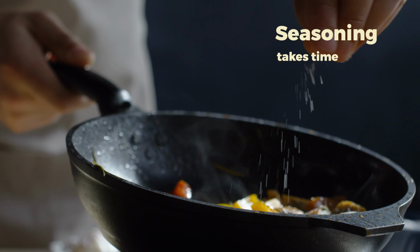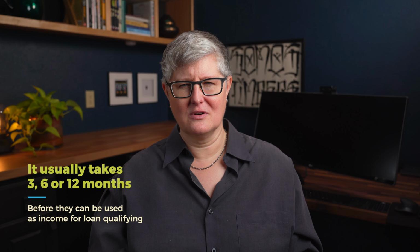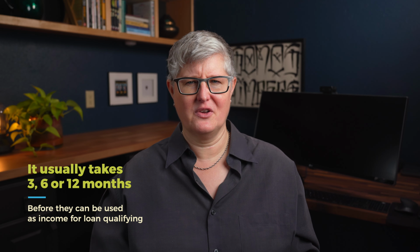So let's say you check all the right boxes for continuance and stability. Awesome. Now let's talk about how much income we're allowed to count. Income calculations include 4 considerations, 2 of which are going to sound familiar: seasoning, stability, continuance, and taxability. First, your payments have to season over the requisite period of time. They won't come online as income for loan qualifying until you've received them over 3 or 6 or 12 months, depending on the loan option.